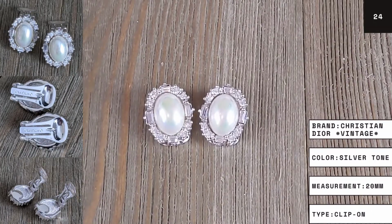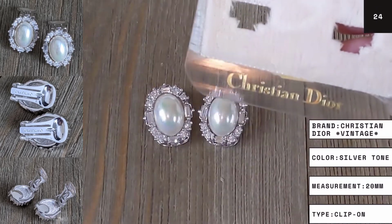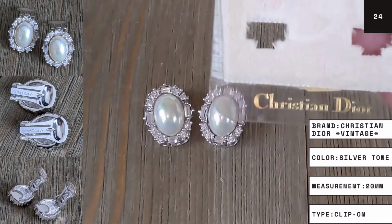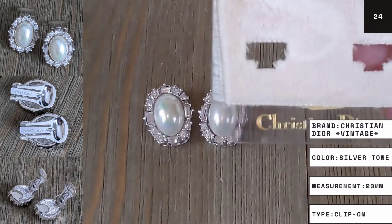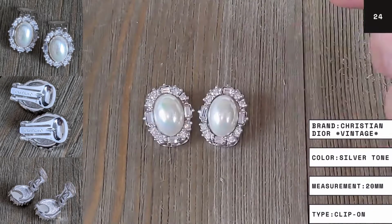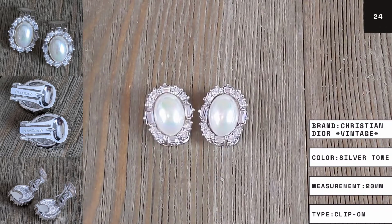Alright guys, I saved the best for last. This is a pair of Christian Dior clip-on earrings. Now I did see the stock card in the pictures, but I could only see the name. I couldn't make out what was on the stock card, or if there was anything even on the stock card. Now I'm not going to include the stock card, of course, because it is pretty grubby. Now based off of the research that I did, these are definitely vintage.